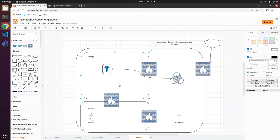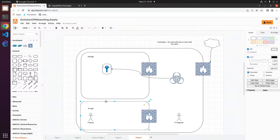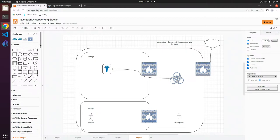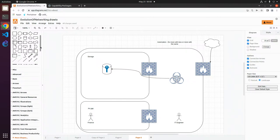We'll need a firewall because we want to make sure that this is safe and secure. Maybe we'll skip this. We don't need this. So we've got our air gap network and we've got our storage network, and they're looking pretty similar. They're both protected. So this is what we would call a security perimeter. So right here is our security perimeter. When you start talking about security perimeters, you want to make sure that everything's secure within that perimeter, right? That makes sense, right? If you've got your house and it's got four walls and a door, you should consider everything within those four walls and a door secure, right?